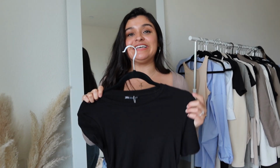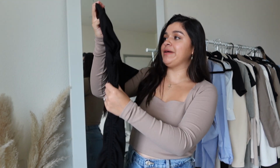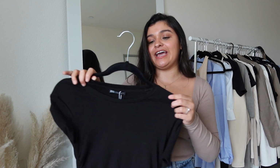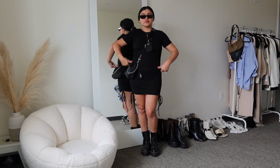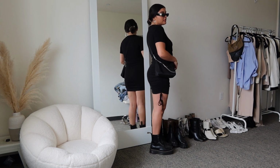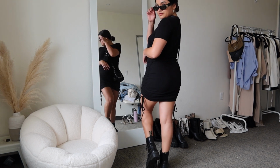I love me a piece with rouge detailing, so I got this ribbed black dress that you can basically make midi into mini, and I love wearing it so many different ways. First I paired it here and made it super edgy with Gucci glasses and my Prada bag and Doc Martens, so it's definitely a very cool girl look.